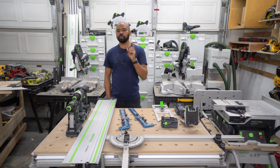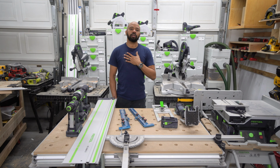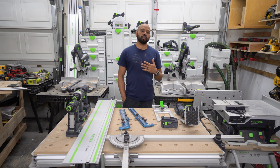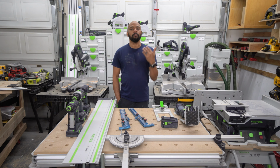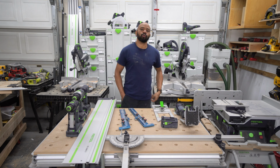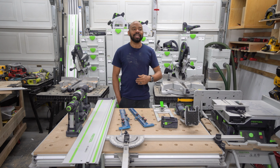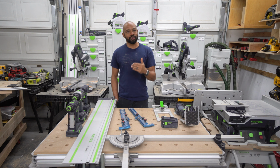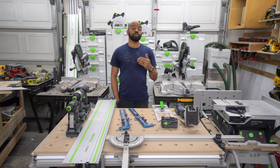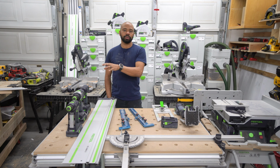And the key is the word mobile. Festool is known for mobility, and being a person that has a multi-use garage, I feel like having a mobile solution in your garage is best if you have to work on your car in the garage. That is the conclusion that I came to personally for myself. It is a very, very, very expensive solution. But if I had known better, if I had known about Festool in the beginning, I didn't have to buy all of the Ryobi tools.